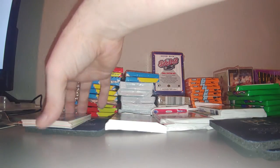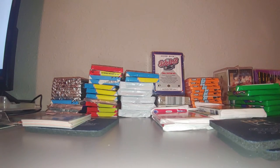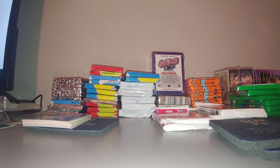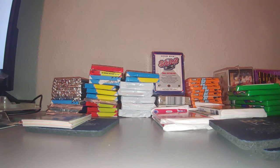Hey, put those back, bud. What's that? Last pack, there's only two packs of 90 Score. Hey, put that back. Hey, no. Leave that alone, bud. Leave that part alone. The card fell down. Okay.